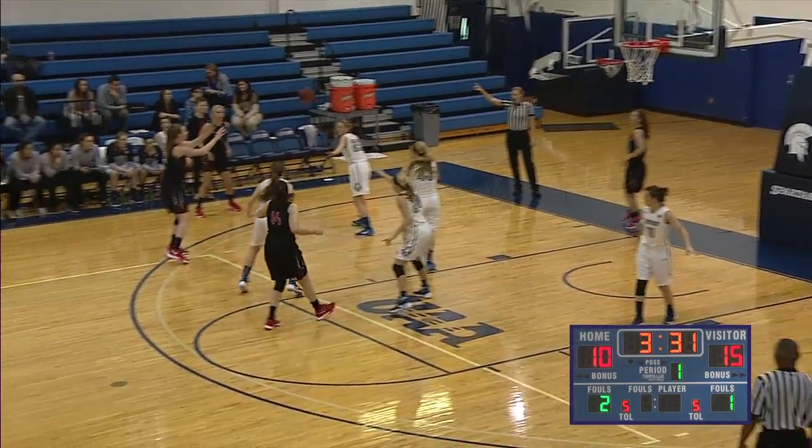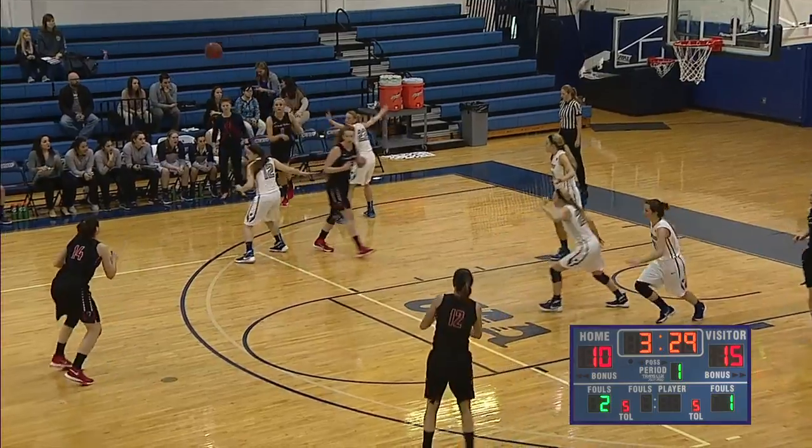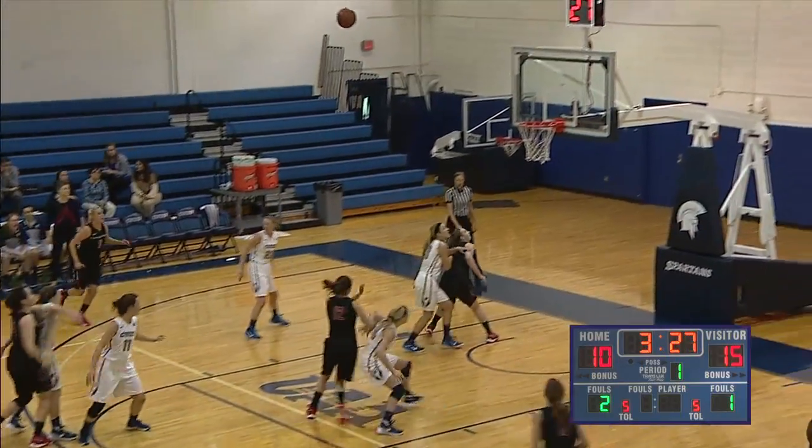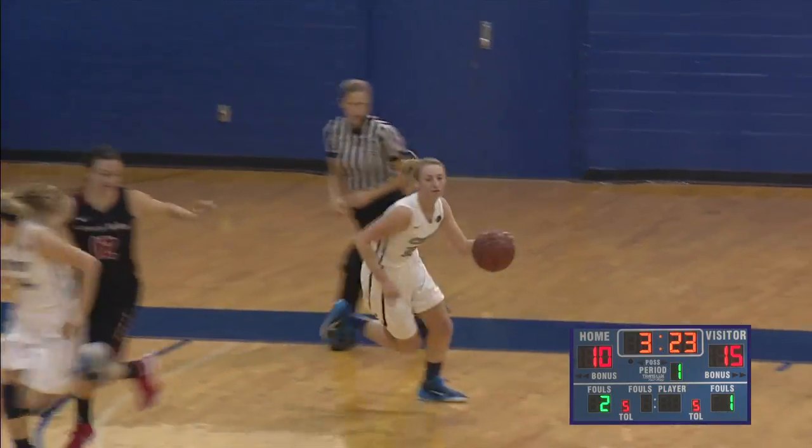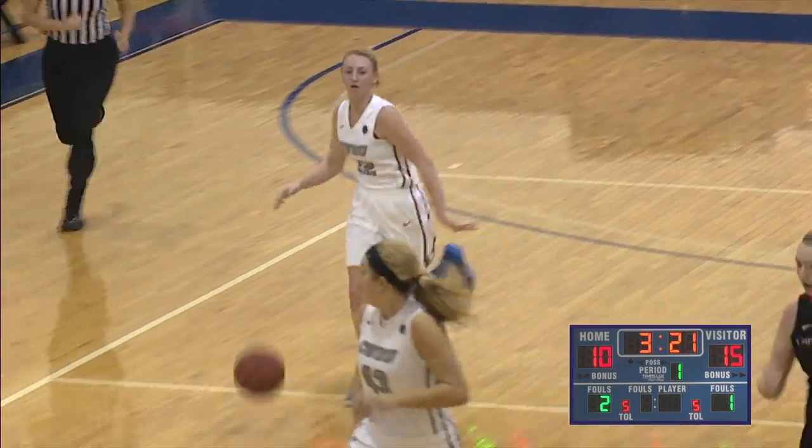Hudapol back in for Carnegie Mellon. This is Murphy on the inbound. Top of the key, long three, rolls around, won't go. Murphy tips it, and McCoy comes up with it for Case. Here come the Spartans the other way.